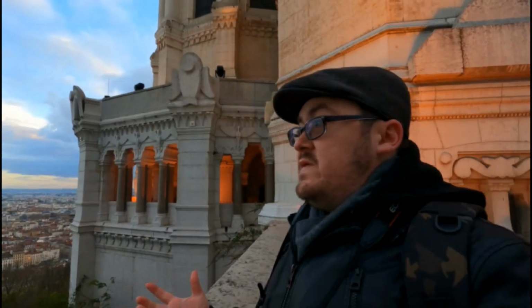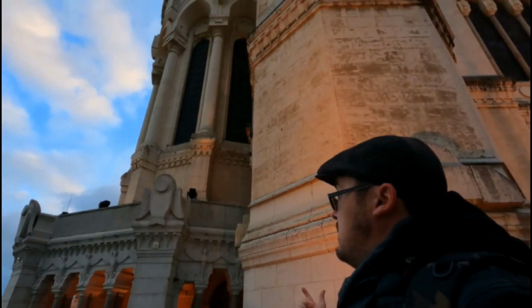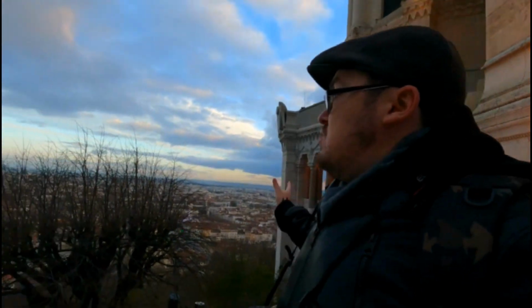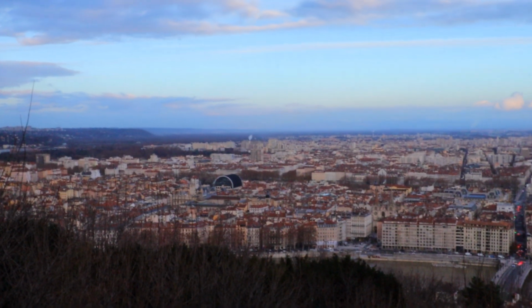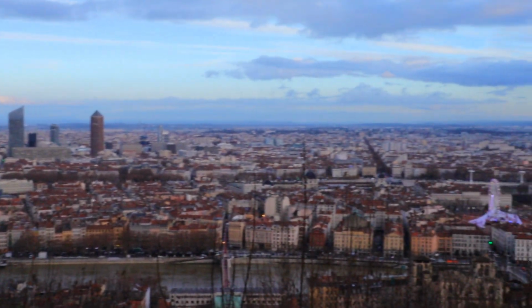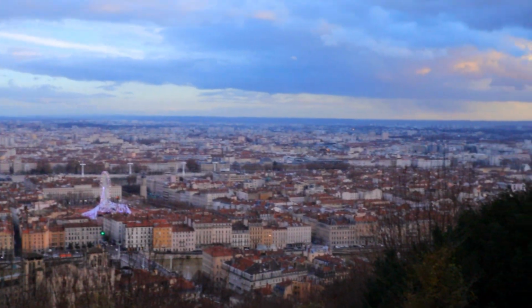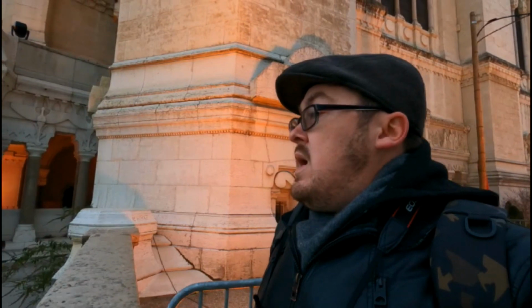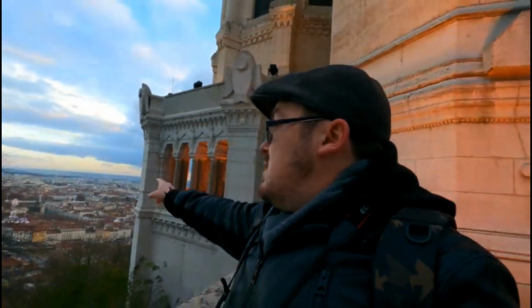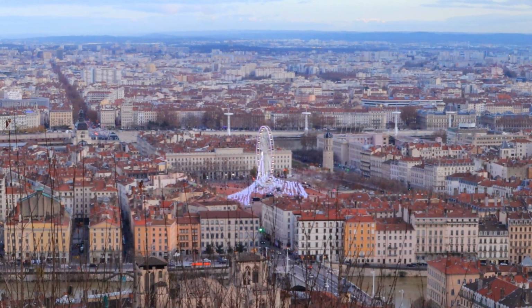Okay, so now that the belly is full, we're out here on the promenade from the cathedral, which is right behind me. But before we go in and see if we can get inside, you've got to take a look at the view. It is absolutely phenomenal. It gives you the whole view of all of Lyon, the Rhone Valley, this whole district, all the way out towards the mountains near the Alps. It's just absolutely beautifully breathtaking. And I can actually see from here where the main Christmas market is. So we're going to head down there in a little bit. But yeah, we're going to go check out this cathedral. See if we can get inside.